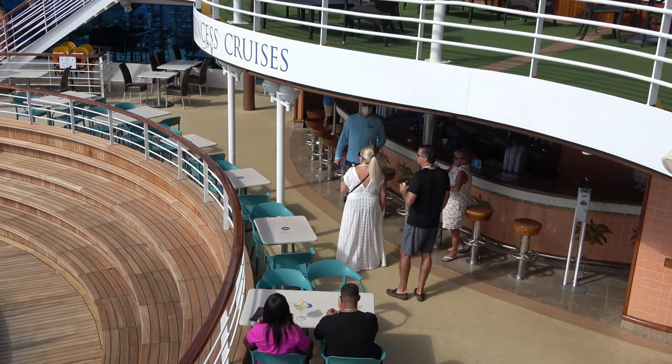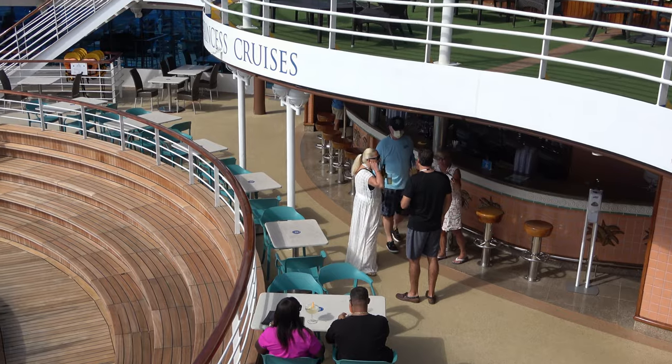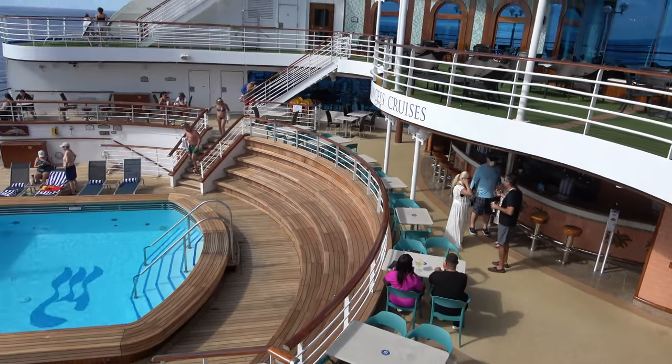But I did enjoy it. This was our first time on Princess. I would definitely come back. I love the sail away party. It was very unique compared to anything else. Yes, absolutely. That was very well done.